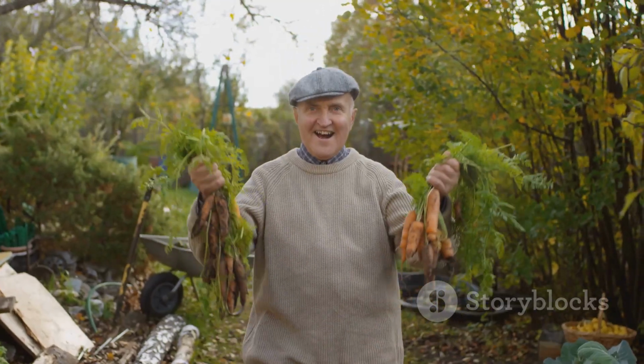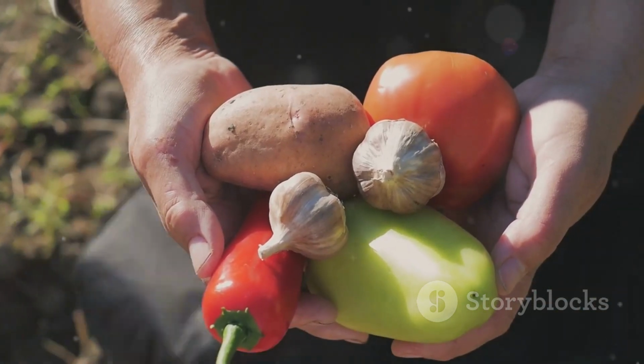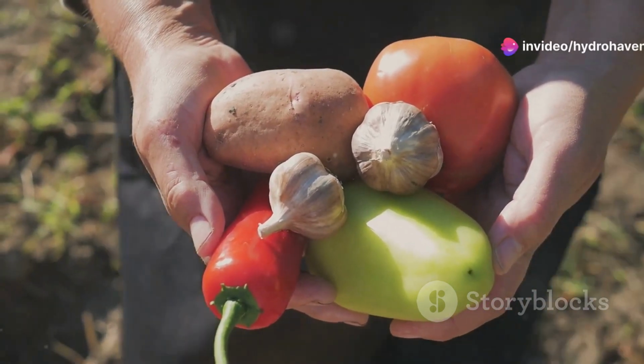Don't let the fall season dampen your green thumb spirit. We've got an exciting lineup of frost-hardy vegetables that will not only survive the cooler weather, but actually thrive in it.